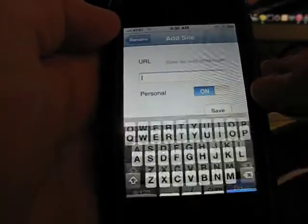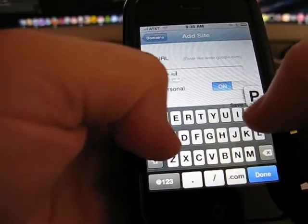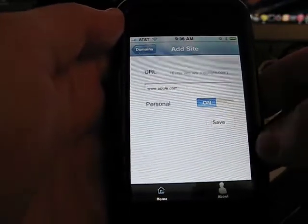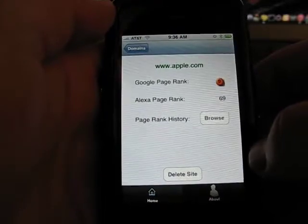To add another domain name, you can click on the plus, and then you can type in the web address, www.apple.com. Done. Click on save, and we can view that.